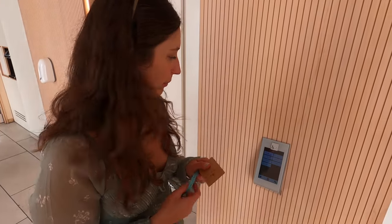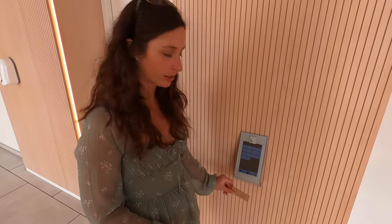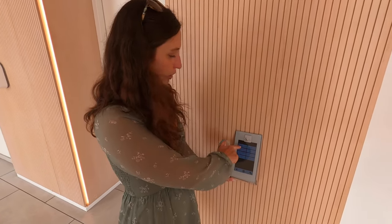So one of the things that you get with Star Prestige as well is that the 6th and 5th floors aren't shown until you put your card here on the lifts, and then it shows you the Prestige floors there, which is pretty cool.